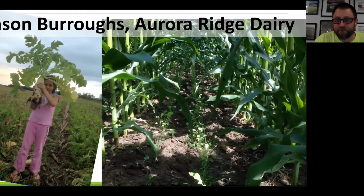Joseph has a beautiful picture of your huge daikon radish up. It looks great. Yeah, that's some of our early interseeding. Actually, that's my daughter holding the biggest radish she could find.